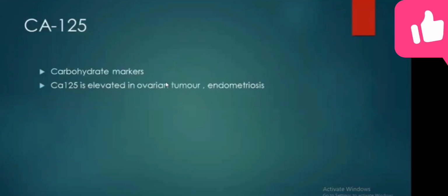Another common one is the CA125 tumor marker. Tumor markers are evaluated for any ovarian tumor, and CA125 is also increased in patients with endometriosis. In endometriosis patients, the CA125 may be much higher than the normal value. So it's also a marker we can use in endometriosis and also in ovarian cancer.